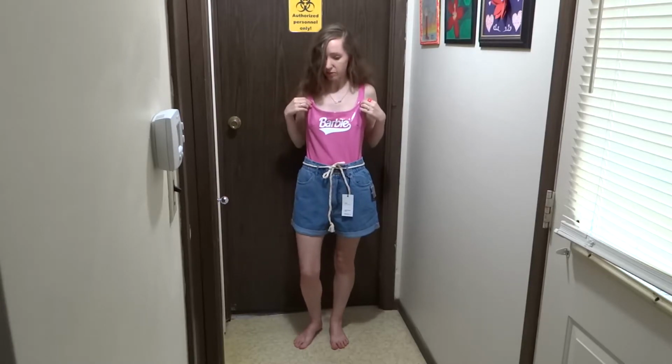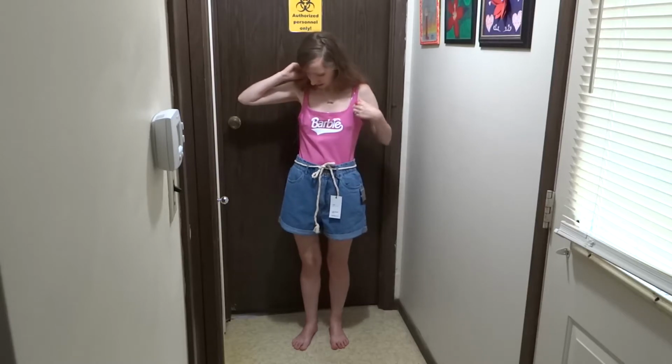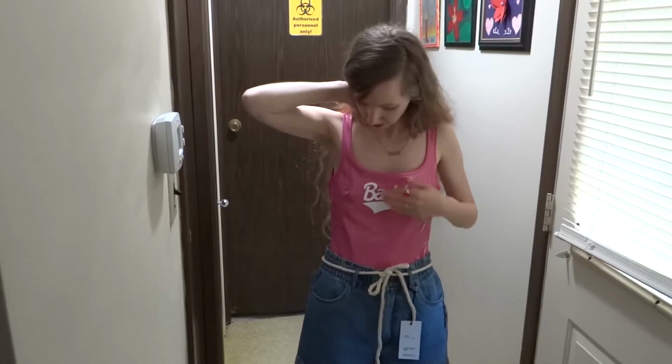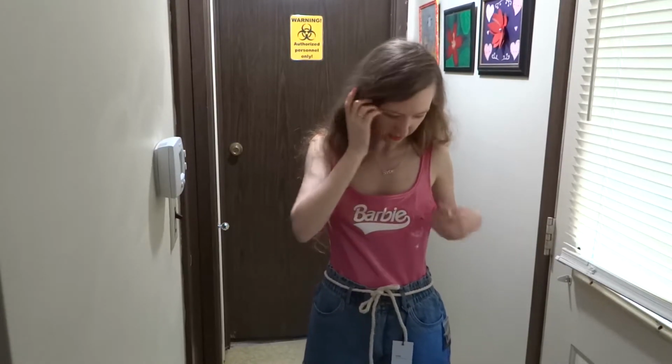I was honestly afraid I wasn't going to get this on. I was sure it was going to be too small rather than too big until I pulled it out of the packaging. That was the first time I had an inkling that it might not be too small. But yeah, I don't know that I am going to necessarily keep this one because it doesn't fit. And I don't think there's an easy way to make it fit. I might be able to sew in the sides, but this material is kind of funky and it smells absolutely terrible.